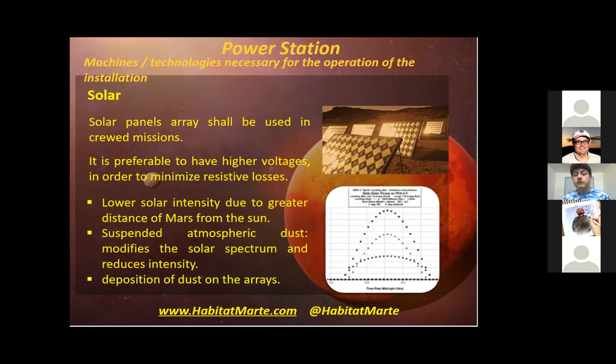So we have to develop specific methods to clean the solar panels and keep them completely clear and free of dust. And the deposition of dust on the arrays will be an important factor to take into consideration when having a solar panel array on planet Mars, on the Moon, or in a desert.